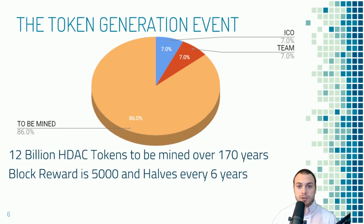Not a lot of tokens are being dished out for the ICO. There are 12 billion tokens that will be mined over the course of 170 years. This is a proof of work blockchain again, and a lot of that will be mined, and the block reward is 5,000, which halves every 6 years. So the block reward will start out at 5,000. In 6 years, it goes to 2,500, then 1,250, etc. The price we'll talk about over on the website: what does 5,000 Hdac tokens look like? We'll talk about that in a moment.